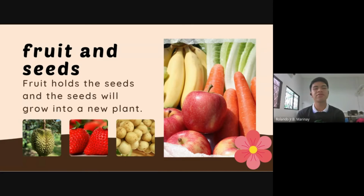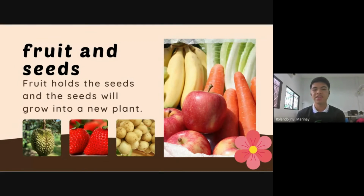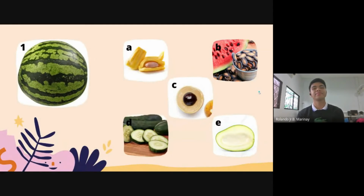Fruit and seeds. Okay, the fruit holds the seeds and the seeds will grow into plants. Usually, inside the fruit there is a seed or seeds. And the seeds will be planted and it will become another plant.